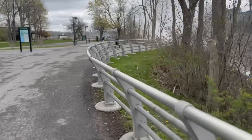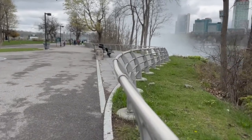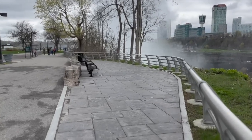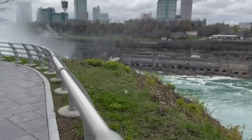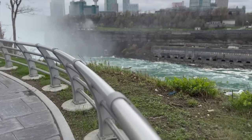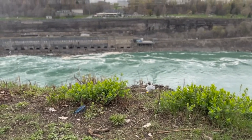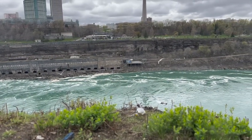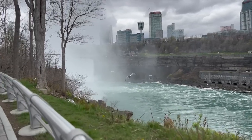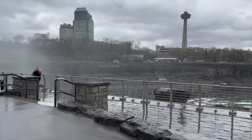So there's actually three Niagara Falls. Case you needed to know. Well, I mean, yeah, there's three different falls. Look at that down there. All these seagulls. They're nesting. Some pictures of these birds.